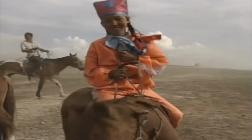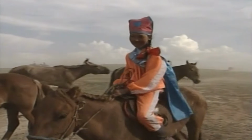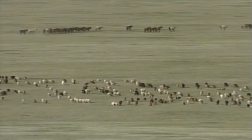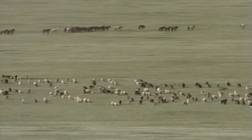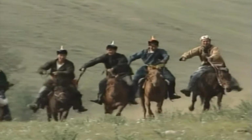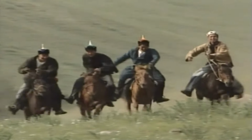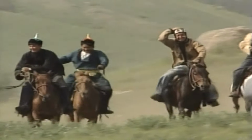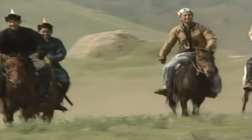It's a coming-of-age ritual, even though they are not old enough to come of age. Jockeys from 5 to 12 years old gallop their horses at breakneck speeds across the plains near Ulaanbaatar. The small size of the jockeys also increases the horse's endurance. The horses are sometimes equally as young, some as young as 1 year.